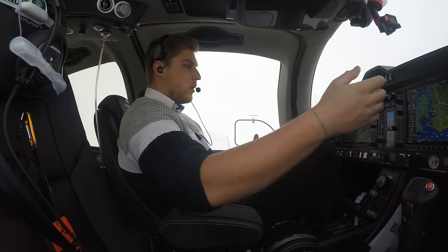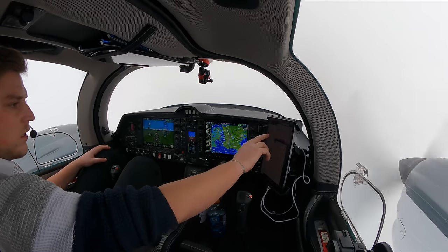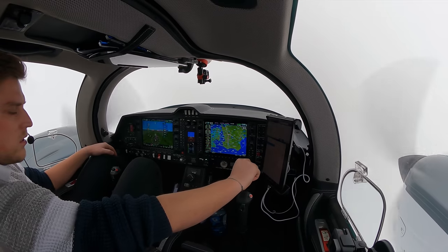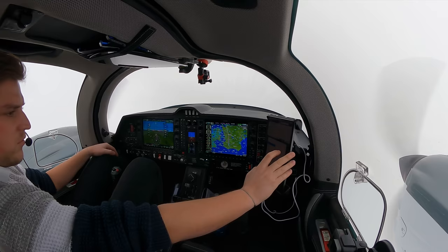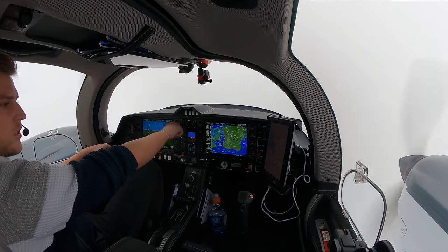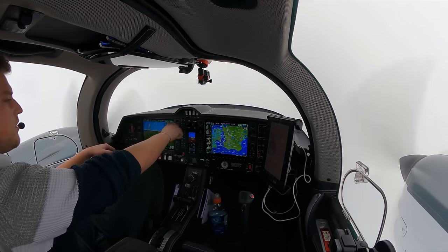I get a nice plane wash here, huh? Very nice. And now we already have to prepare for the next airport. So we go Ängelholm, and the frequency is going to be... So first of all, it's going to be an ILS 14, I believe. And Ängelholm approach is 132.455.